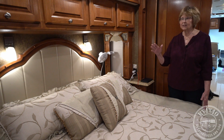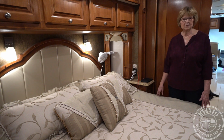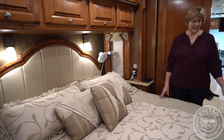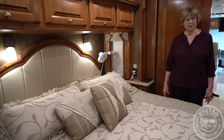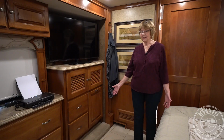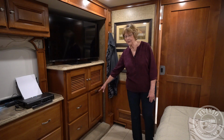We put every nook and cranny to use, so all the cupboard space is filled with things that we use on a regular basis. And the bed, of course, lifts up, and there is additional storage under there for things we don't use quite as often. One of the things that we have not had before is a clothes hamper, which has come in handy.